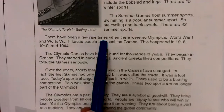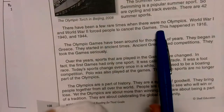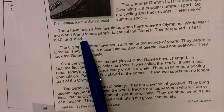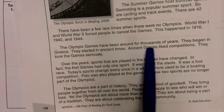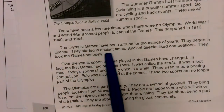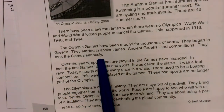There have been a few rare times when there were no Olympics. World War I and World War II forced people to cancel the games. This happened in 1916, 1940, and 1944. And now we have COVID to add to that list. The Olympic Games have been around for thousands of years. They began in Greece. They started in ancient times. Ancient Greeks liked competitions. They took the games seriously.